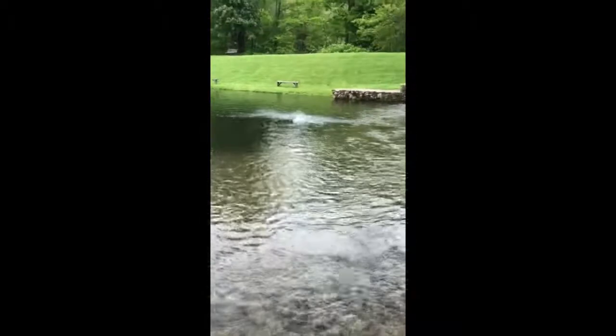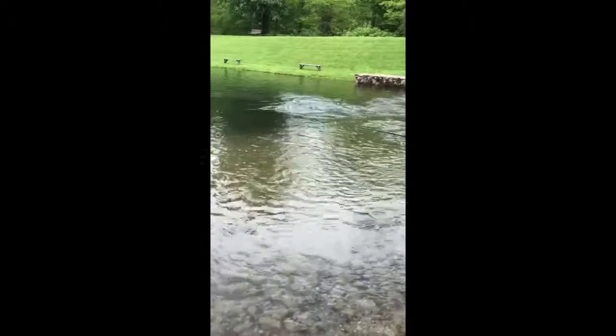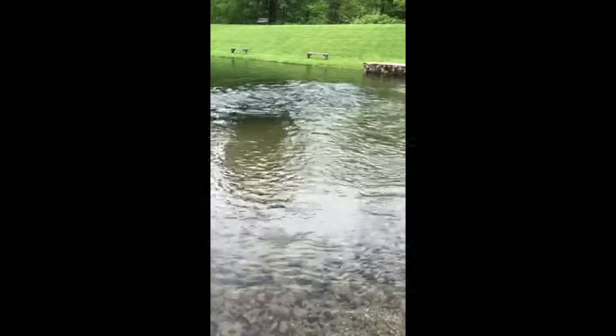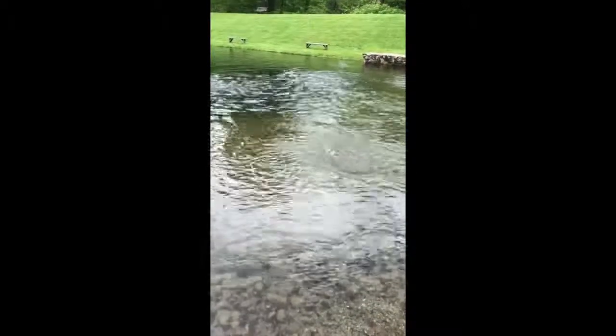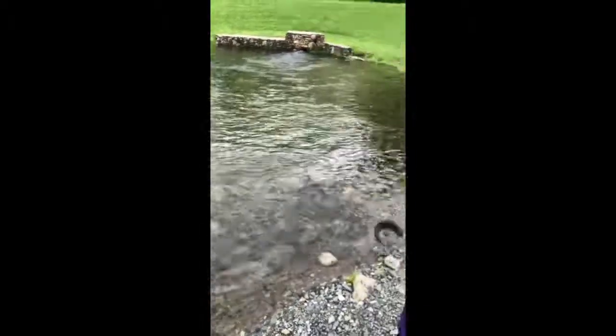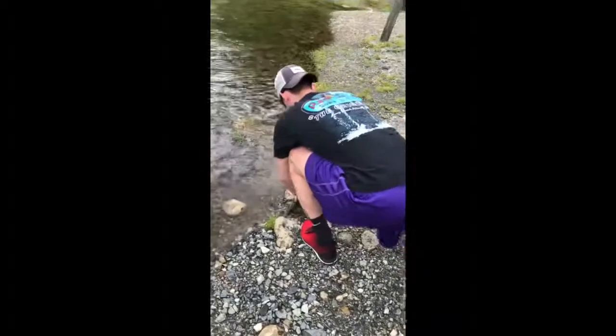Fish on. Dang. That's a big one. Oh, shoot. Got him.